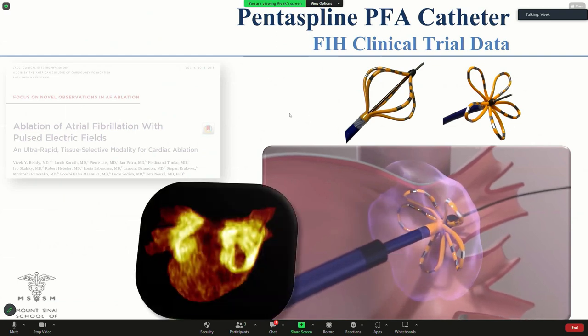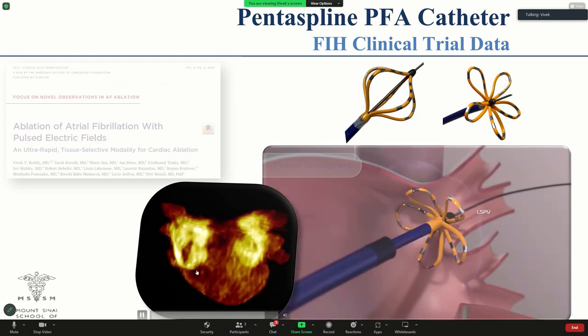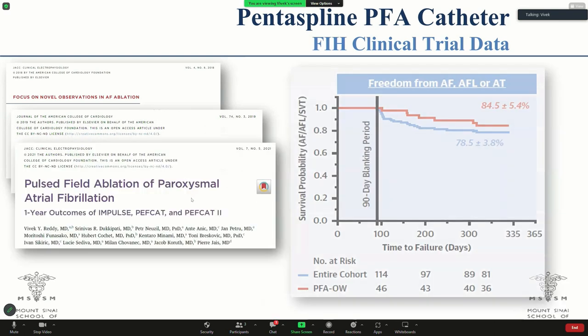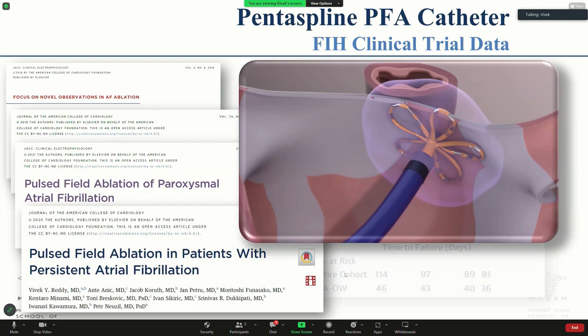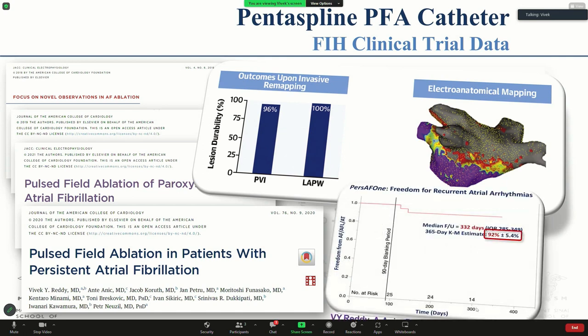This is some of our first-in-human work using the pentaspline catheter, and this is a delayed enhancement image showing the ablated tissue. We have a series of publications with Petr and Piaget and also Ante Anic showing the success in patients undergoing ablation for paroxysmal AFib. This is a smaller study in patients after PVI where we ablate the posterior wall, showing, again, good durability with remapping and good success, albeit in a very small number of patients, 25.